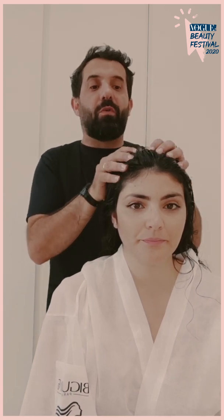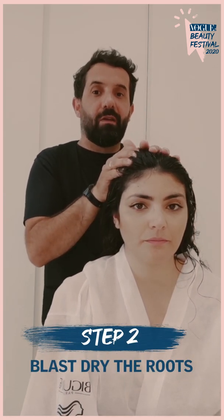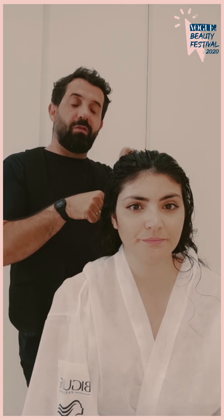After the mousse, you need to work on the roots, you need to blast dry the roots. Something very important I need to share with you. People always have a tendency to blast dry the hair too much, until the hair is 100% dry. If you want a blow dry that will last a very long time, like 2 days, 3 days max, it's nice to blast dry maybe 60-70% of the hair, and after that you work with your dryer. If the hair is too dry and you work the hair when it is 100% dry, it lasts like half a day or 1 day maximum.